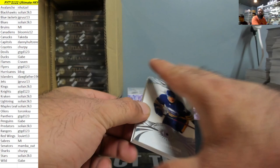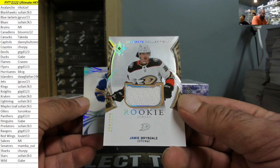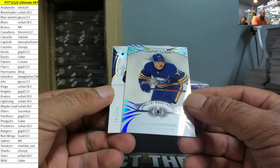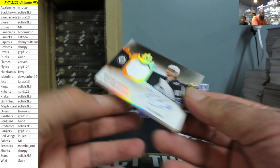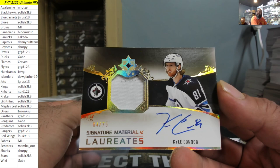He's fine. John-Jason Peterka for the Sabres. Jamie Drysdale, 664 of 699 for the Ducks. And 134 of 299. Jake Neighbors for the Blues. Four of 75 for the Jets. Kyle Connor. Jets. Jay Gruz.